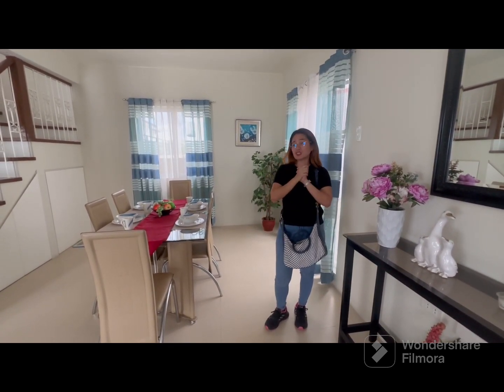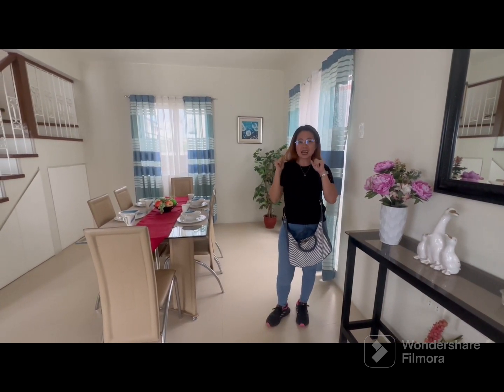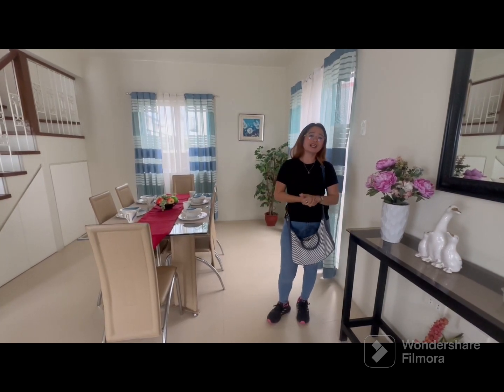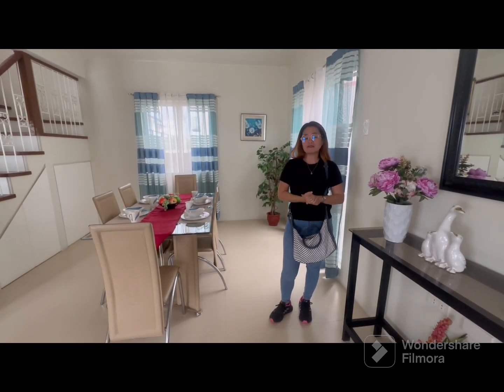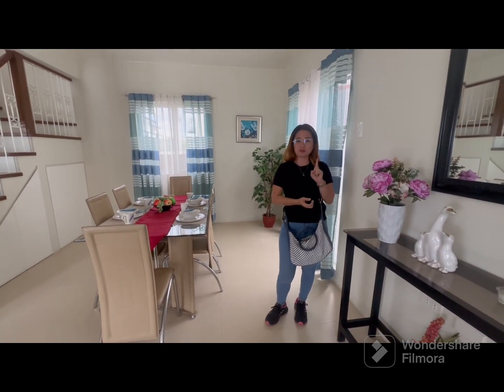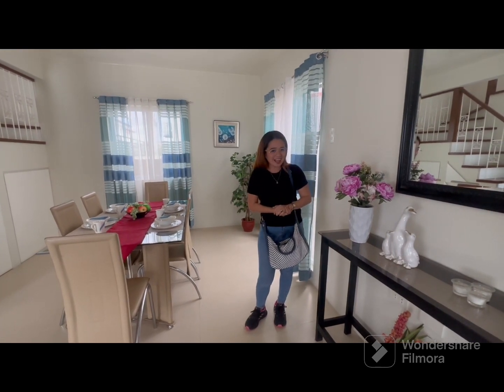So for today's video, nandito po tayo ngayon sa Casa Real near SM Pampanga. So we're here at Olivia Model. We have two models for Olivia. We have one carport and two carport with the minimum lot of 156 square meter and 182 square meter. So tara, samahan niyo pa.